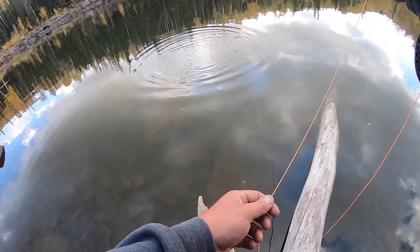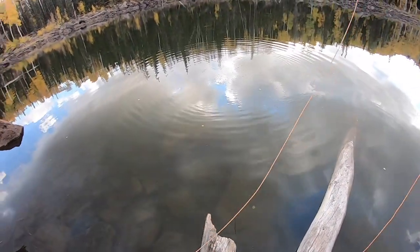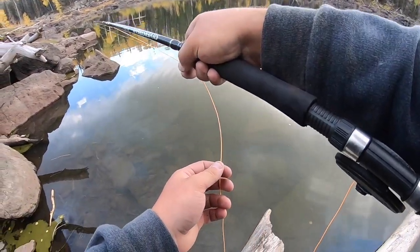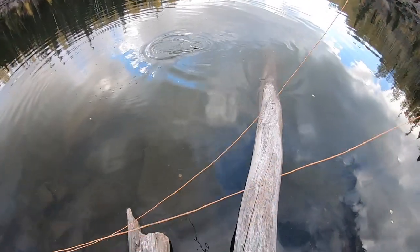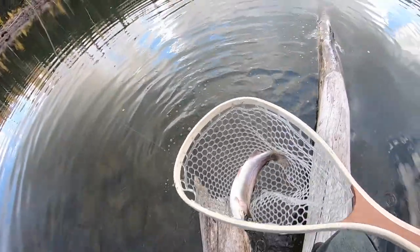Ooh, oh, there he is. I thought it was a small one, but no. Now he's fighting. Oh my gosh. He's just pulling me all over the place. And the award for hardest fighting fish of the day goes to this guy. And got him. Got him.